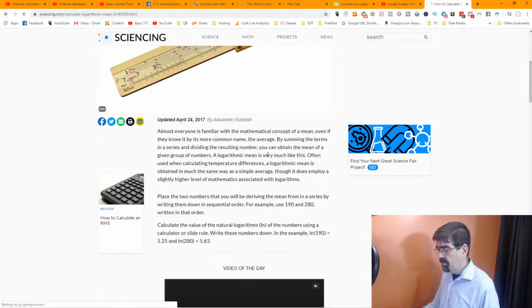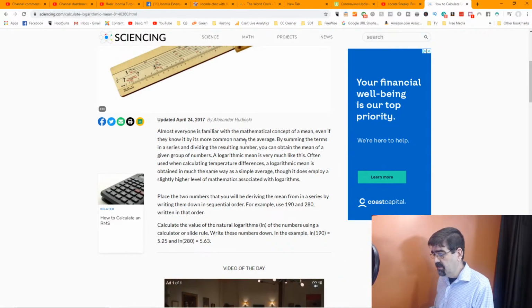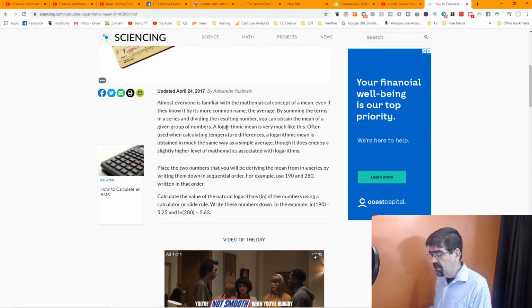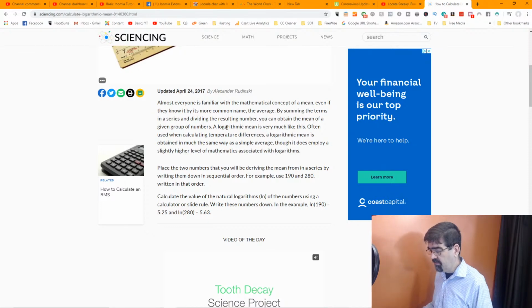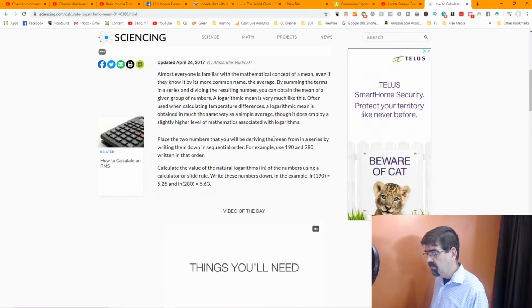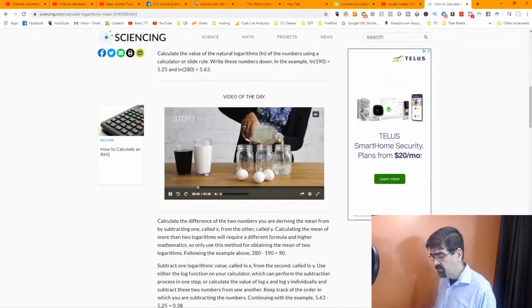Almost everyone is familiar with the mathematical concept of a mean, even if they know it more by the common name, the average. By summing the terms in a series and dividing the resulting number, you can obtain the mean of a given group of numbers. A logarithmic mean is very much like this, often used when calculating temperature differences. It is obtained in much the same way as a simple average, though it does employ a slightly higher level of mathematics associated with logarithms. Place the two numbers that you will be deriving the mean from in a series by writing them down. Calculate the value of the natural logarithm. Okay, there's instructions.